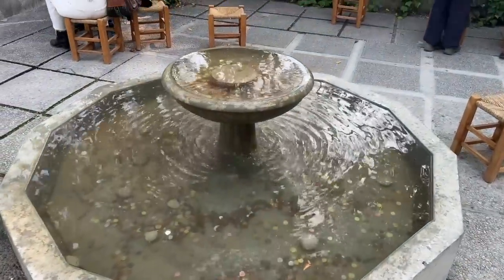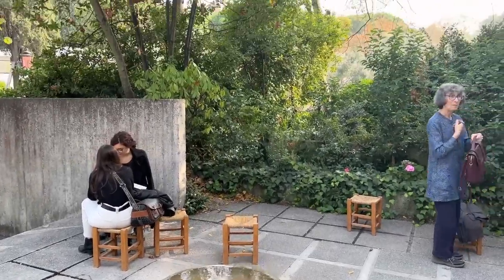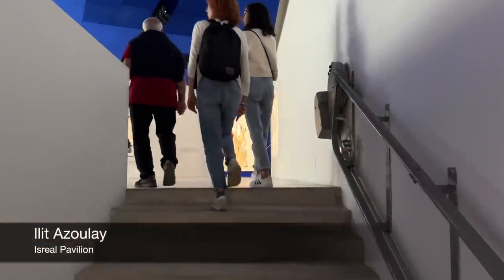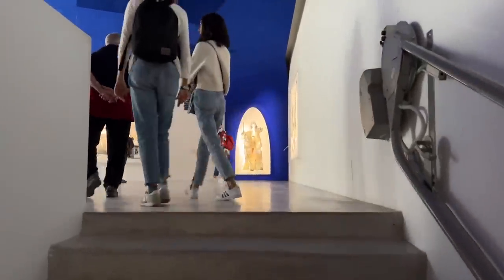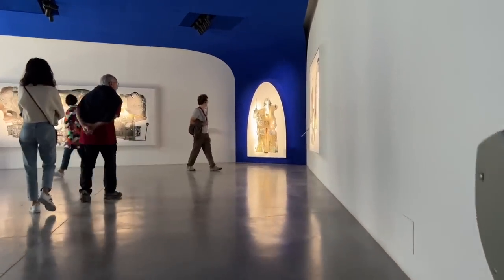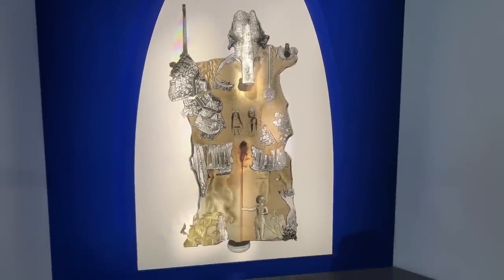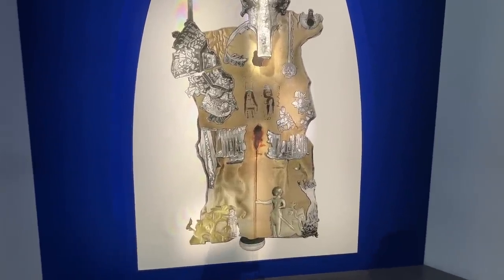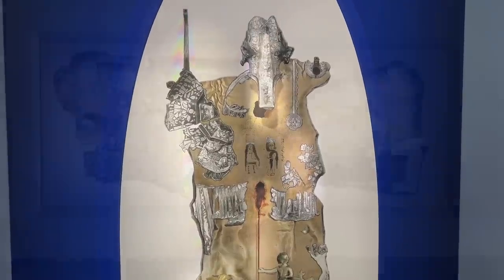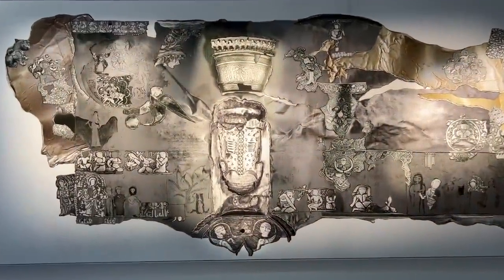This is the Israel Pavilion, which features works from Yit Azulay, and the exhibit is titled The Queendom, and it asks the question, how sovereign can art be? So in Azulay's Queendom, she imagines this idealized world, a place where, quote, non-patriarchal, trans-regional, interconnected Middle East, where identities are fluid, ambivalences are welcomed, and complexities are appreciated.